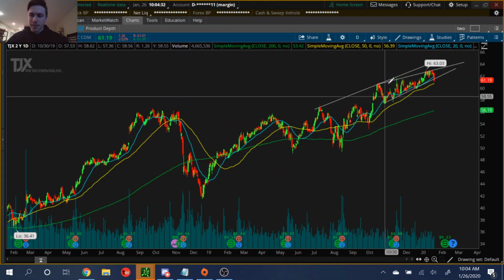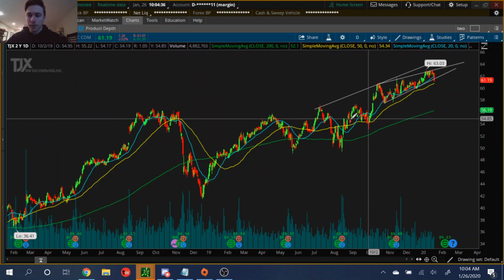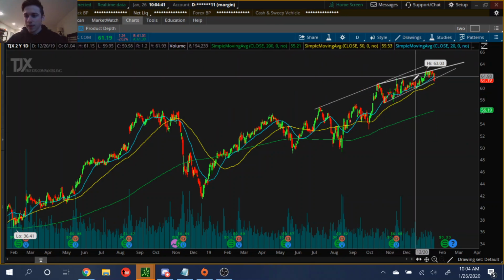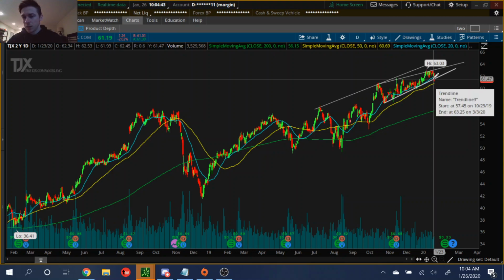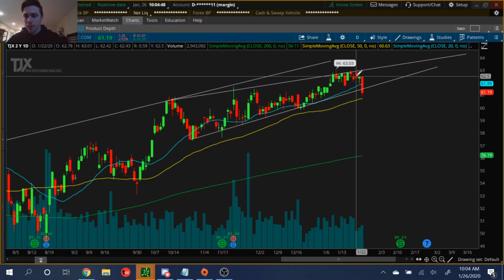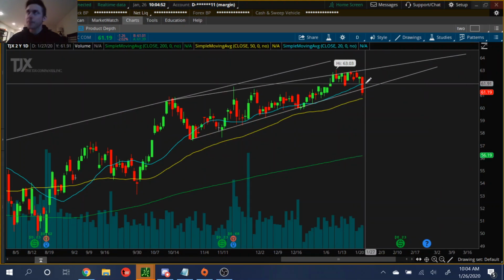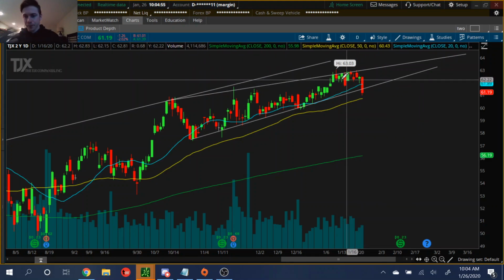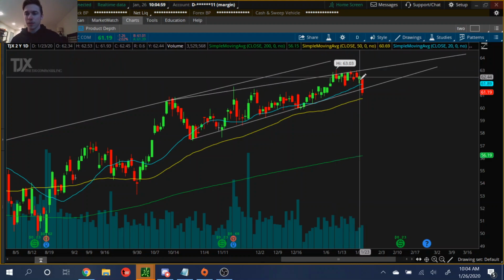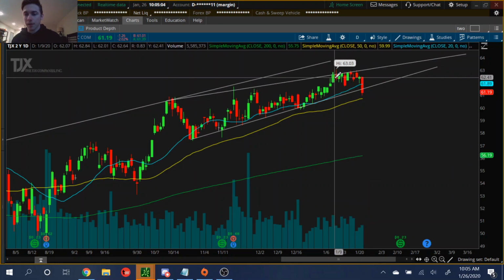Next, TJX. This one has a nice rising wedge going on. You can see it's not really a nice pullback to go bullish. It's making higher highs, it's making higher lows in a wedge formation. You can see it got very toppy up here. That is extreme supply. Whenever a stock or a market starts to go sideways and looks pretty bullish, but just can't get through and then breaks down, that shows that sellers are very, very strong at that area.